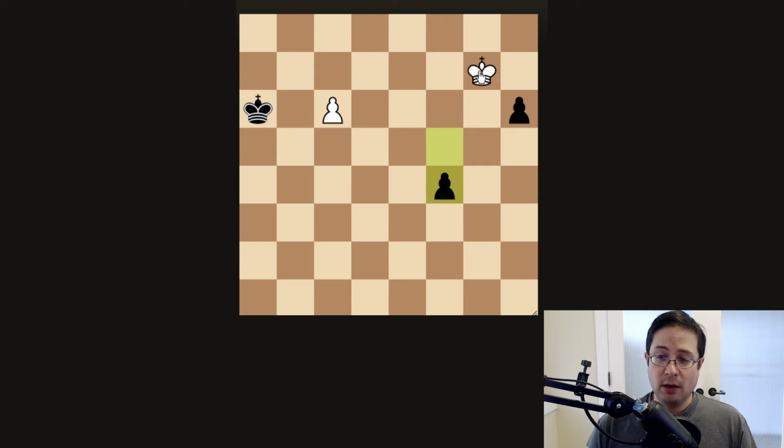And well, basically, it's kind of a geometry trick. White is going to go in the direction of both of them at the same time. So white will go to f6, so king f6 here. And if black starts to try to get this pawn, white will still go in the direction of both of them. So he's getting closer to this pawn while still getting closer to black's pawn here.